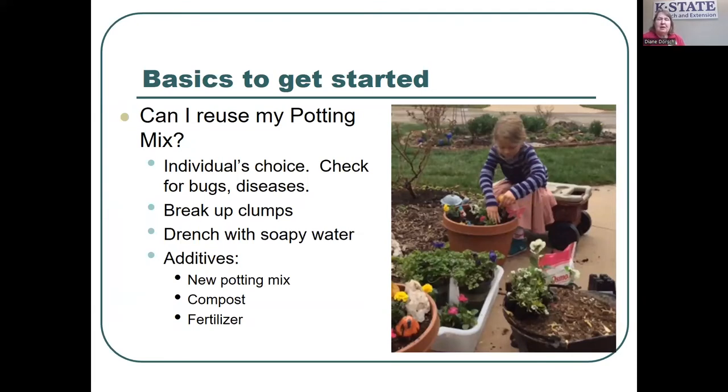Can I reuse my potting media? Well, that's an individual's choice. To get the very best bang, use new potting mix, but it's expensive. And so instead, you may choose to reuse your potting mix. The first thing you want to do is check to make sure that it had a healthy plant in it and that it didn't have any diseases or bugs that were left over.